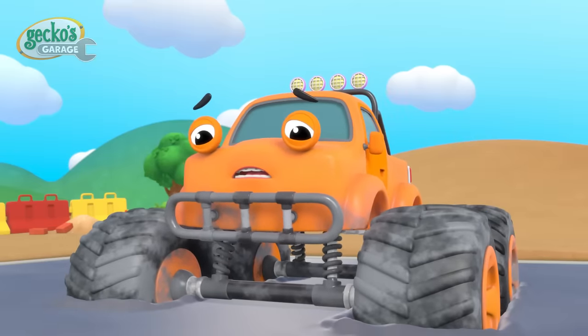It's gold and shiny! Out of my way, trash cans! Gecko, look at my new... My gold tooth! Where is it? It was so expensive!